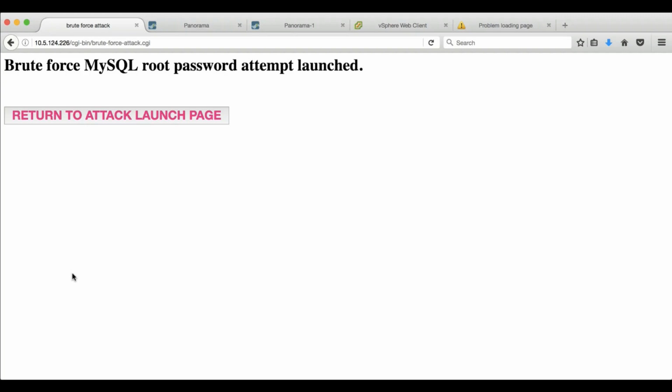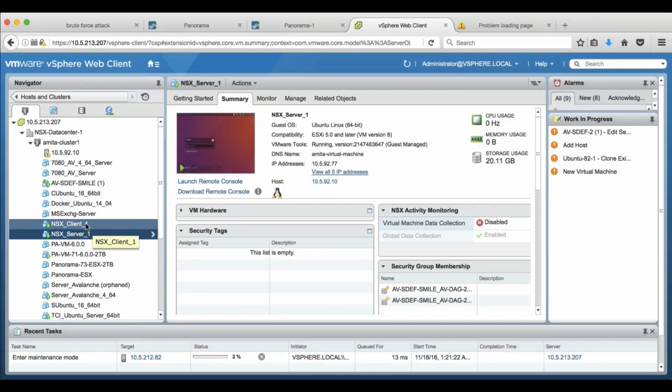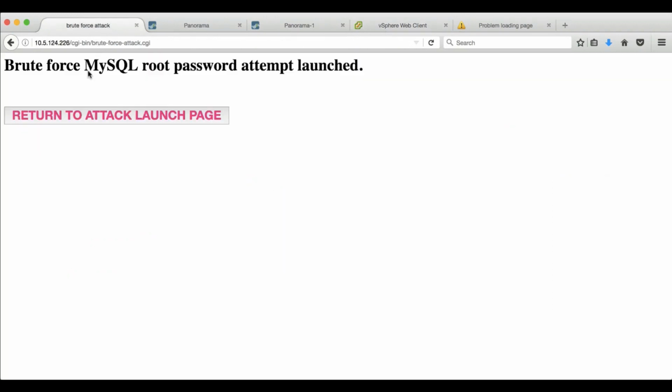So this is how a Panorama log looks. You see that it's a vulnerability. It comes from a MySQL authentication brute force attempt. It classifies it. It even tells you the IP address of the attacker and places it at a high severity at this point. And once the logs are seen, it's automatically forwarded to NSX Manager using that HTTP profile that I was showing. And you can see how the security tags are already automatically assigned, and it indicates that it was a data violation to the server. And now this particular client is put into quarantine mode automatically. Now, when I try to return to my page and try to access the web server, it's no longer accessible because it's a compromised workload and it's quarantined successfully.